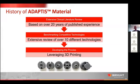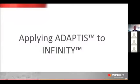So again, this is now based on over 20 years of published experience. And again, a lot of different technologies are at play here, and they're leveraging the whole 3D printing process. But again, it's going very well. And this is not just new because, again, it's taken from the experience that Tornier had and just merging it now with the great opportunities of total ankle arthroplasty and reconstructive surgery that Wright Medical has.